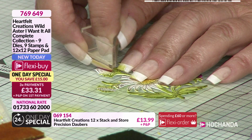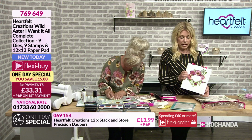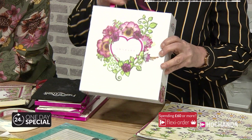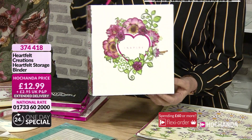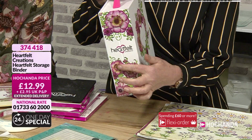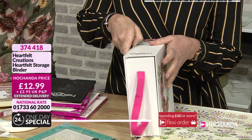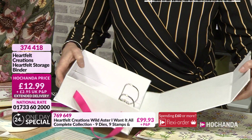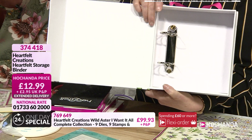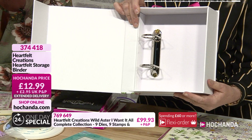It really isn't. Now, for storing everything, we can offer you the storage folders as well. You may have seen this before, but you may not have done, so I'm going to show you what you get in here. These are so beautiful. Look at this. How could you not want one of these, or a number of these, on your shelves? You can see on the spine you've got the Heartfelt decor. I'm just going to open this up so I can show you inside. There we go. You've got your ring binder inside, so you can store your stamps and your dies, because the packaging enables you to put these straight into the folders.